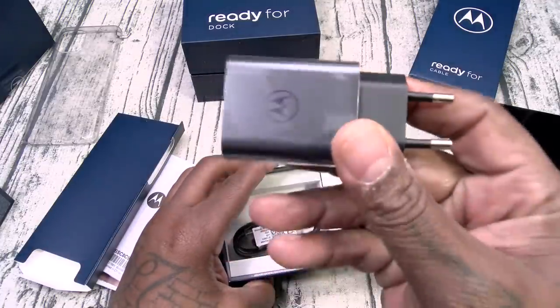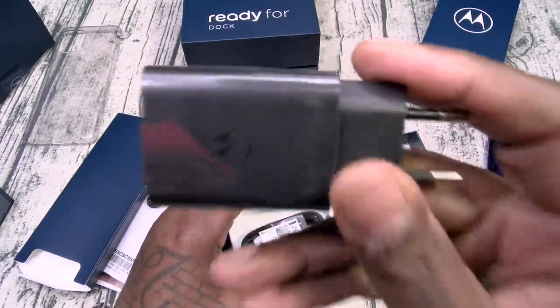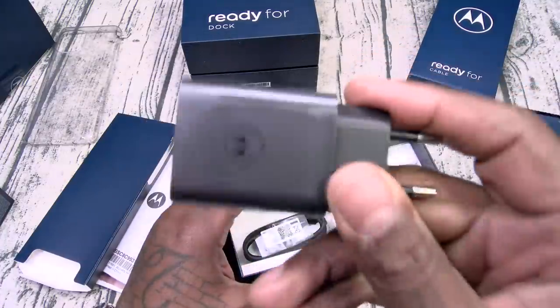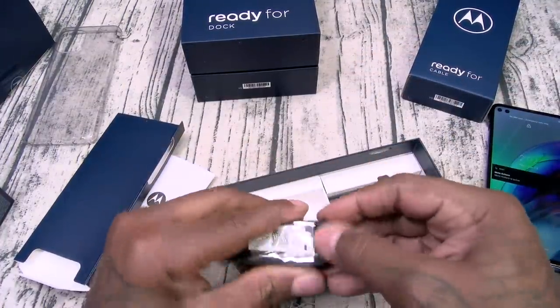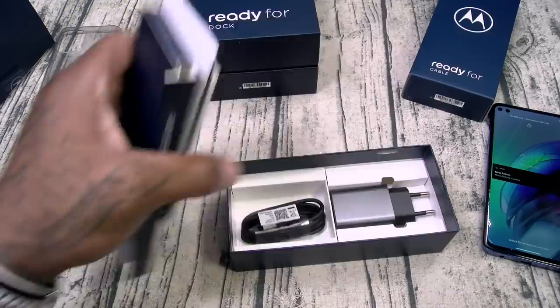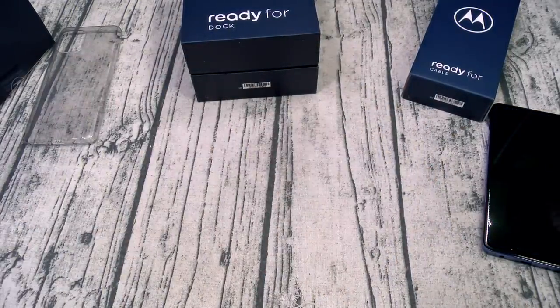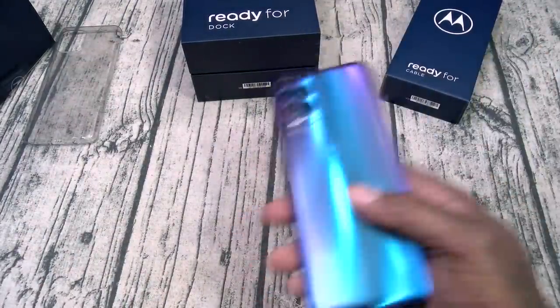This is going to be your 20-watt charging brick. Samsung, Apple, pay attention. Charging brick in the box. And this is going to be a USB Type-C charging cable. I'm going to go ahead and leave all this stuff just like this because I will sell this phone for whoever makes the best offer. Okay, we'll talk about this in a minute.